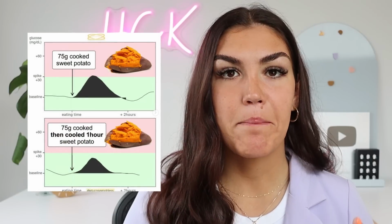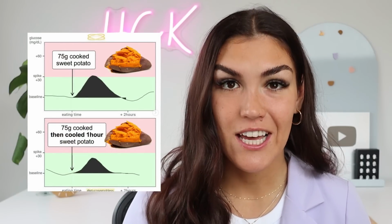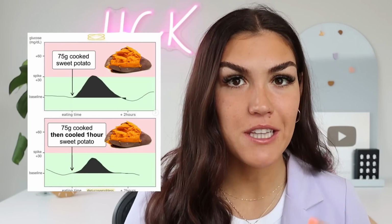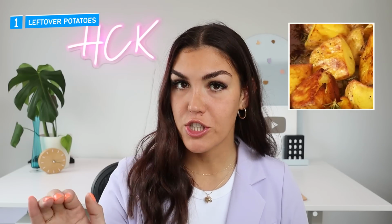Number one, leftover potatoes. When we cook and cool starch-rich foods such as potatoes, some of that starch turns into resistant starch. And resistant starch is like fiber in the sense that it goes through our system undigested. So basically, by eating leftover potatoes as opposed to freshly cooked ones, the carb content is actually going to be lower. And as a result, there's going to be a less significant spike in your blood sugar and less insulin is going to be needed.